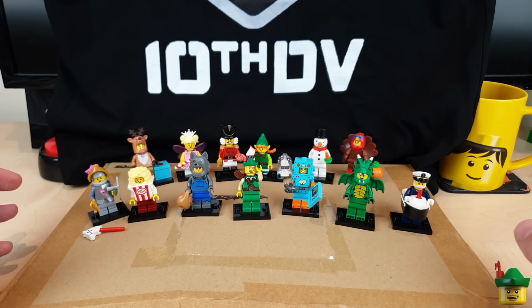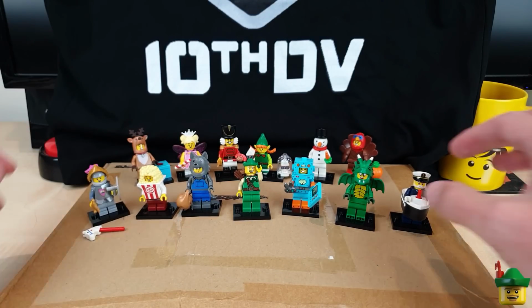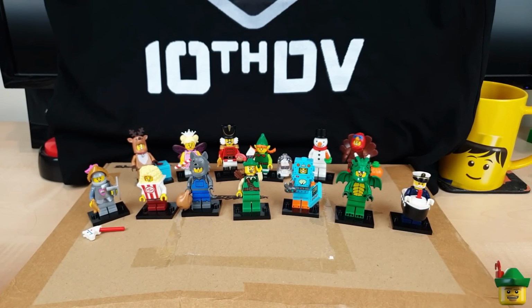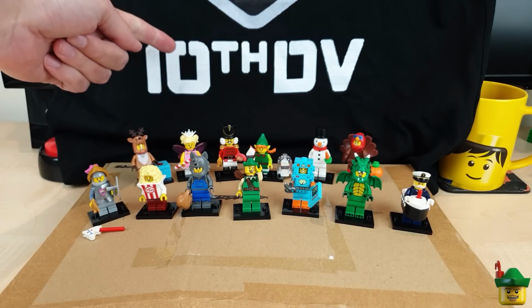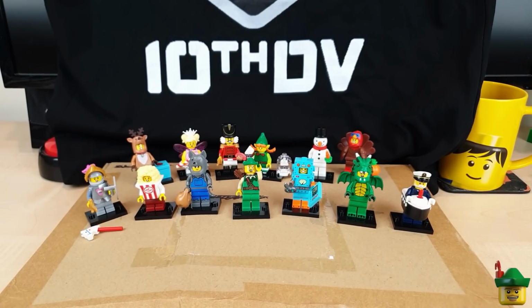So a couple of improvements where there wasn't an accessory, say, for the popcorn guy or something like that, and just a bit of a change in the printing on the dragon would have been acceptable. But otherwise, I think it's a really good set. So, we've done an awesome t-shirt, we've done an awesome set of minifigures. Let's go through this, thankfully small for timing, package.